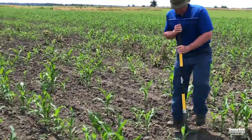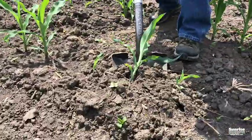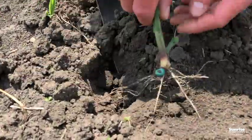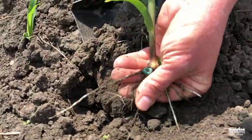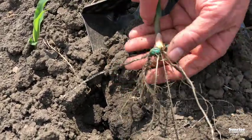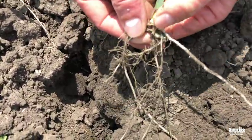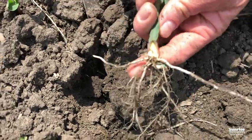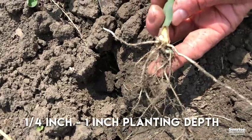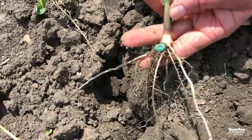As I dig some of these bigger plants that are more healthy, and granted, the ground's very hard here and rain's not been very ample, the first thing that was somewhat disturbing is planting depth. Look at this seed compared to where the mesocotyl is, which is this larger white part of the root right there. That's exceptionally shallow. These plants are probably planted anywhere from a quarter inch, maybe in some spots an inch, but as a summary, most of these have been planted in that quarter to half inch. And that's rather disturbing for several reasons.